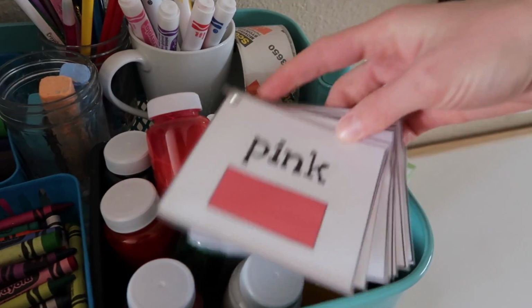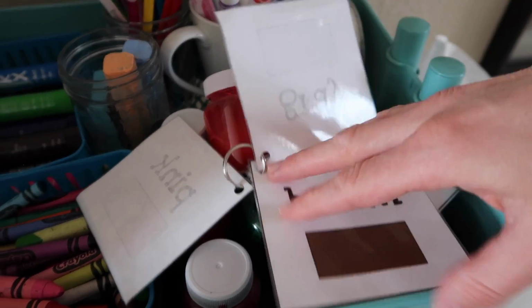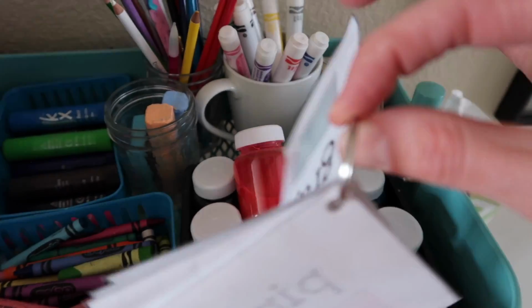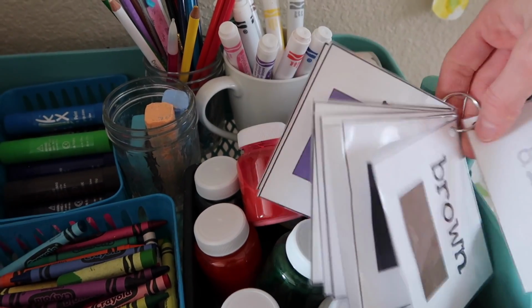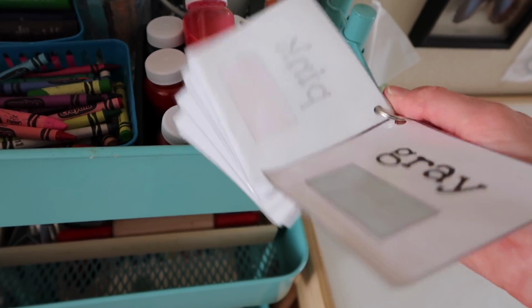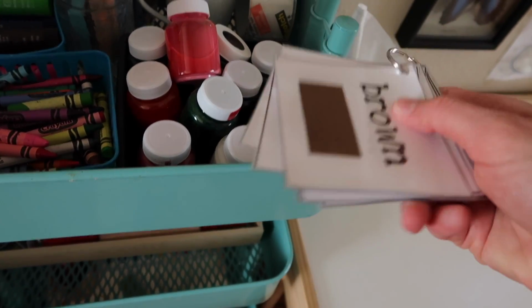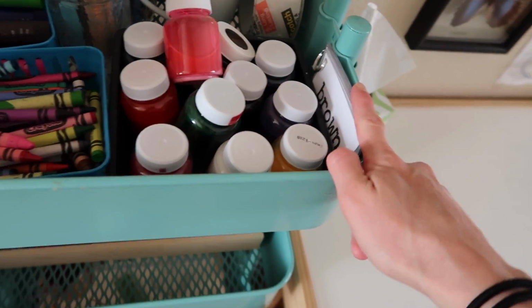And I made this little color book for her. It's just some laminated pages with all the different colors of the rainbow on a little key ring, and I leave this up here as a reference for her. I think I originally made it for a little color nature hunt that we took outside with us, but she really likes it and she carries it around with her sometimes and uses it for other things. So I just keep it right here so that she can get to it.